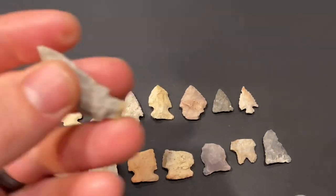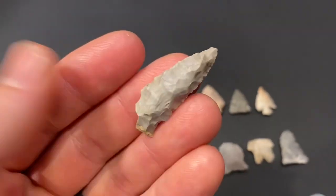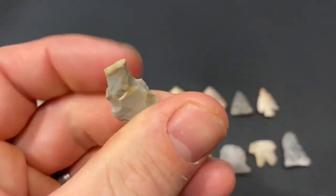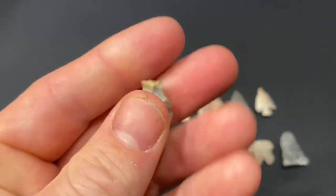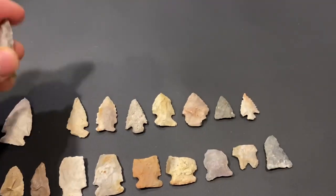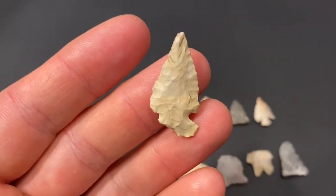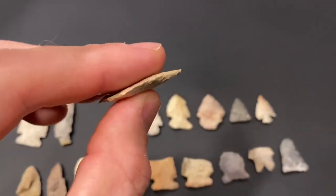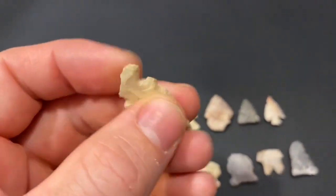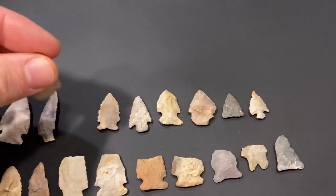This is one that Tika found on a different spot in the same field. Beautiful material. It's got a small, if I can get it flipped around here, small base ding, but still really nice point. Super happy to find that. This was another one that had another little base ding on it. It's absolutely paper thin. So that's a pretty cool point. Would have been a big old base on it for whatever type that was.